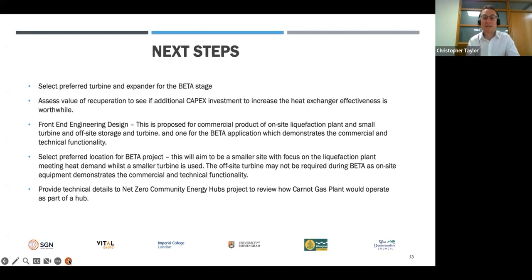We're going to select the location for the beta project from which we'll develop. Again, as I said, that'll be a smaller site with a smaller turbine, and we'll look for something with a heat demand, ideally someone we're already involved with, such as a hospital or a university. And we'll provide details to the Net Zero Community Energy Hubs project, which I'll be talking on later, in terms of how the Carnot Gas Plant could form part of one of those hubs and interact with other flexible assets within a small location.